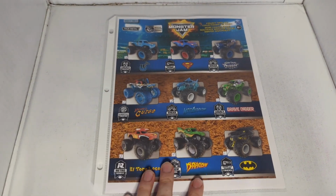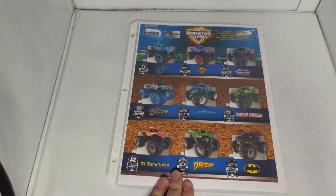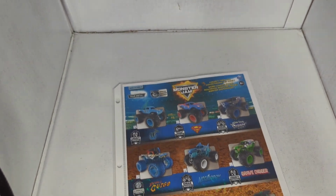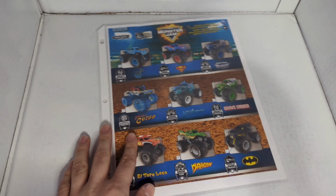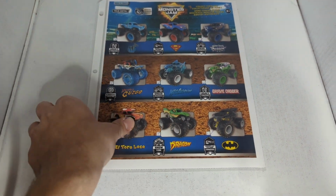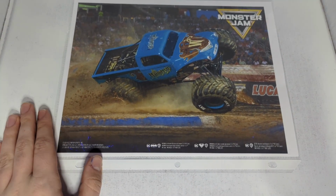Here's the poster, as I said I would show you guys, but completely forgot to. So this is the poster right here. As you can see, we got all the trucks on it like we've seen before, all 9 of the trucks. This is a bit different than other posters we've seen, but still pretty cool. And then if we flip it over to the other side, you get this really cool picture of Whiplash here.